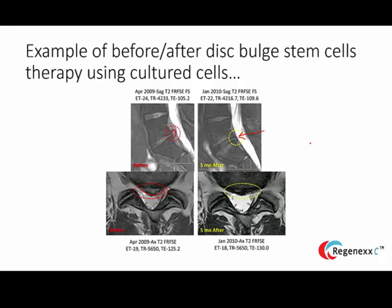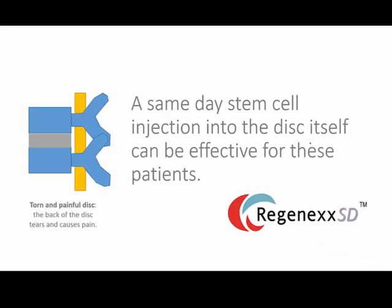Now, not every single patient gets that result, but we are comfortable that about 70% of our patients get that kind of result. And these are generally patients who can't be managed with just putting in the platelets epidural or the platelet growth factors epidural.